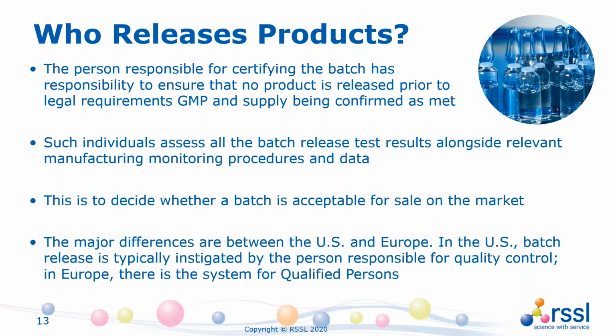GMP being met. And this person who's undertaking this task must have good knowledge that the relevant quality systems are in place and be satisfied that the product is fit for use, that it complies in terms of its marketing authorization and will not put patients at risk due to inadequacies around safety, quality, efficacy, or quality control. And to do that job in relation to sterile products, then the person needs to have a thorough understanding of sterility assurance issues. Now, there is a key difference between the US and Europe. In the US, the batch release is normally instigated by the person responsible for quality control, whereas in Europe, there is a system for qualified persons.